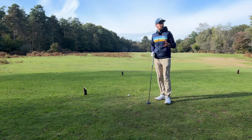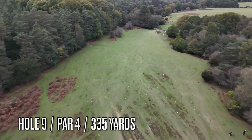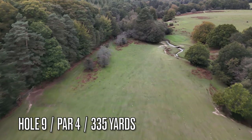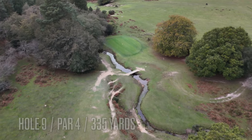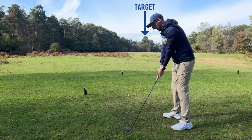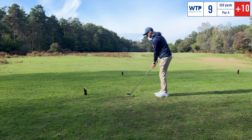Ninth hole, last hole of the front nine, 335 yard par four. Now I just bumped into a couple of members who were teeing off on 10 as I was putting out on six, and they told me that the late great Peter Alliss ranked this hole as one of his favorite 18 holes of all time. Right, I see one tall tree in the distance. I think that's where I'm gonna go with a seven wood and hopefully leave ourselves like 140 in.